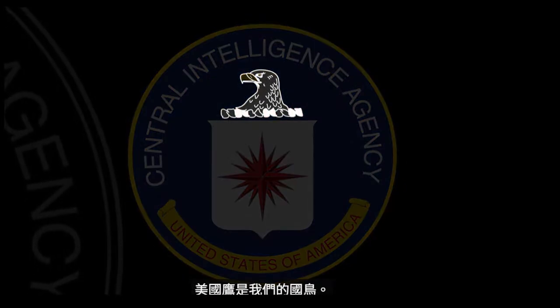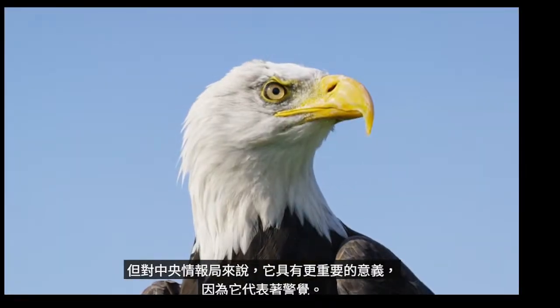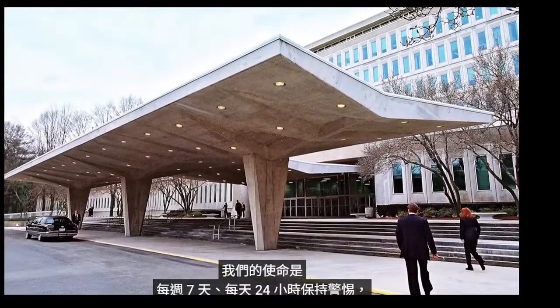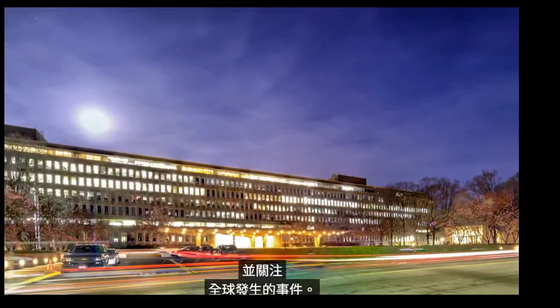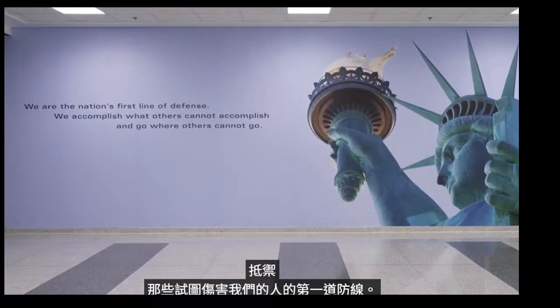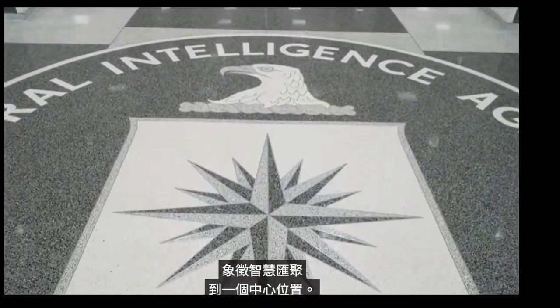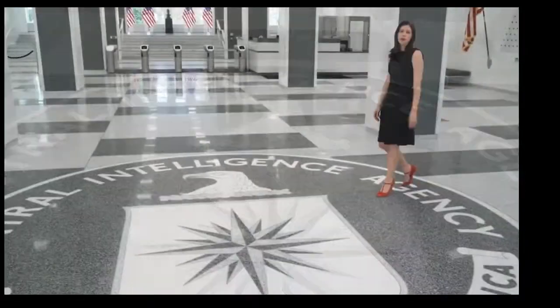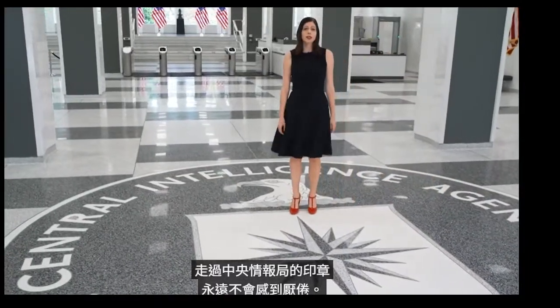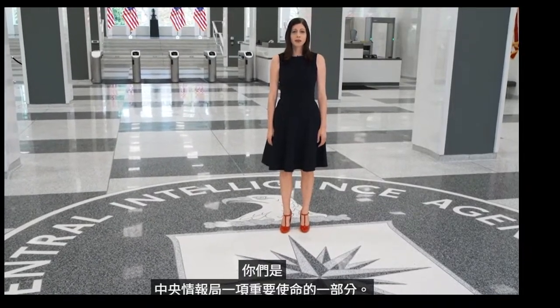The American eagle is our national bird, but to the CIA it has even more meaning, as it represents alertness. Our mission is to stay vigilant, 24 hours a day, 7 days a week, and to keep an eye on things happening around the globe. The shield symbolizes defense and how the CIA is the nation's first line of defense from those who seek to harm us. Finally, the compass rose in the center of the shield signifies the convergence of intelligence into one central location. Walking across the CIA seal never gets old. It is a constant reminder that you are a part of an important mission here at CIA.